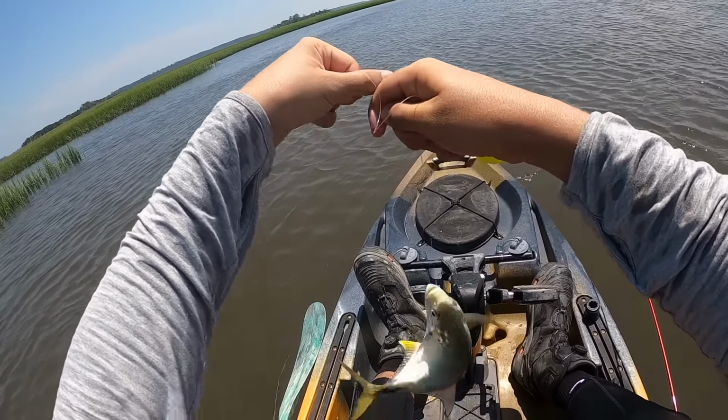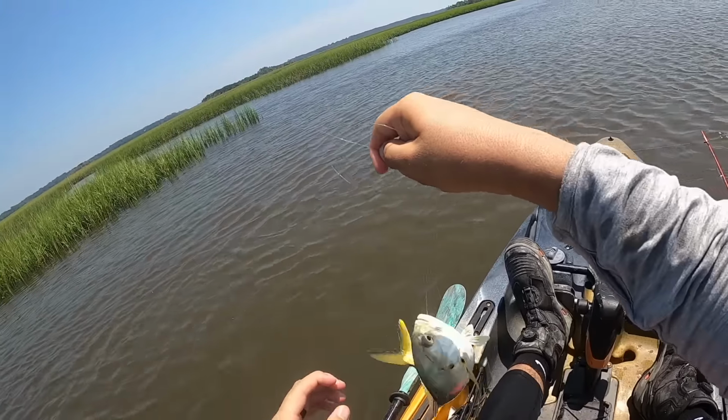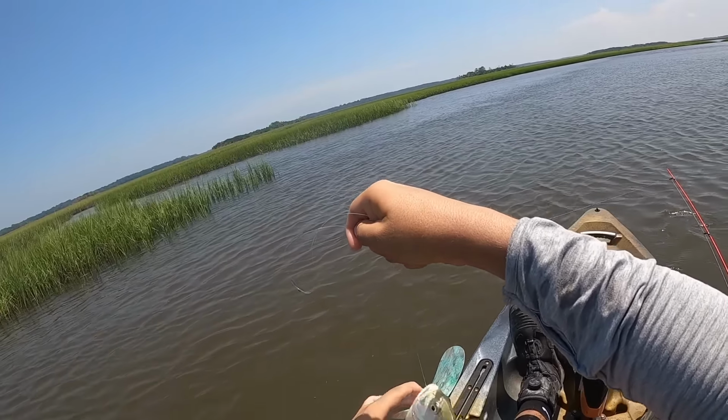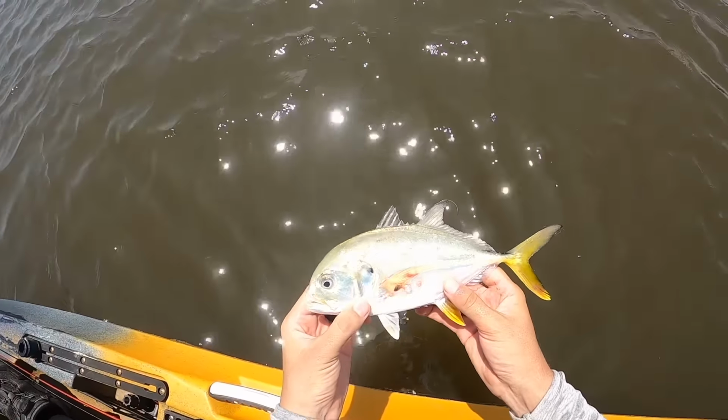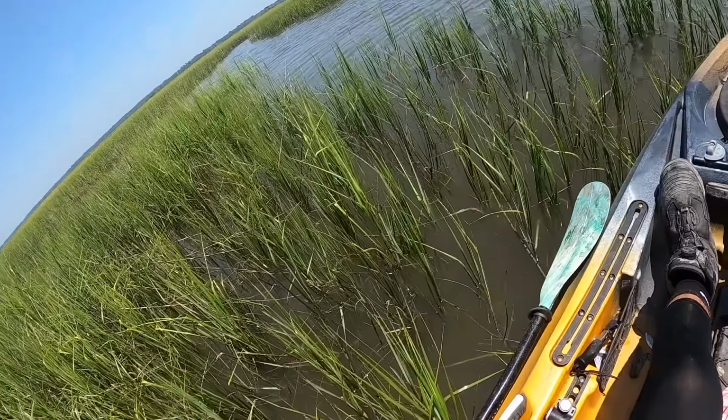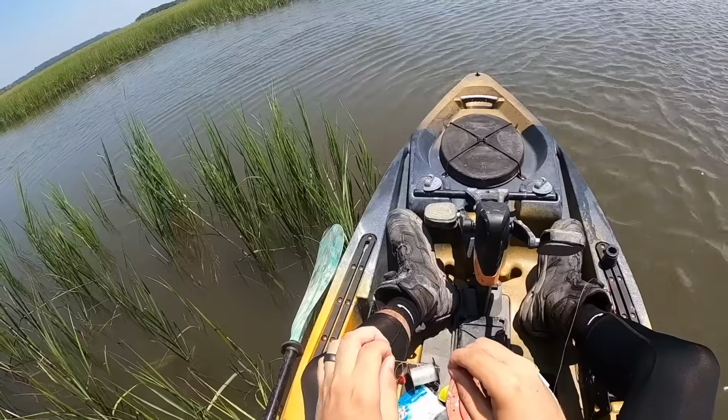All right. First fish of the day. Dude, I could have sworn. All right. Chill out. All right, well, there we go. First fish of the day. Bleeding a little bit. Beautiful little baby Jack. What the heck, dude? All right.